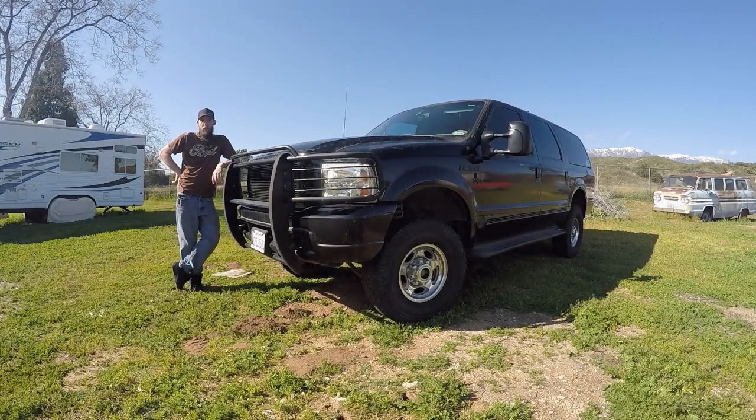It's a 2001 XLT 6.8 liter V10 two-wheel drive. It's done just under 130,000 miles.